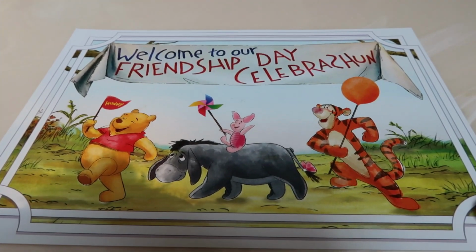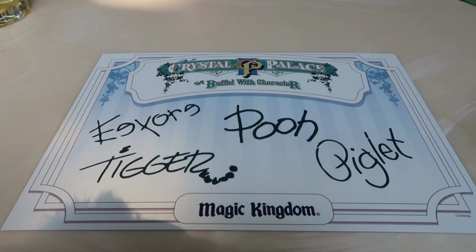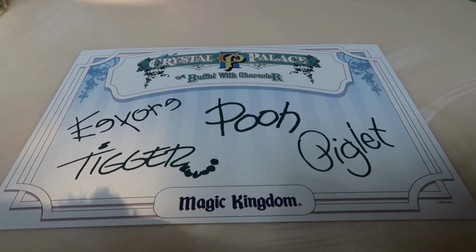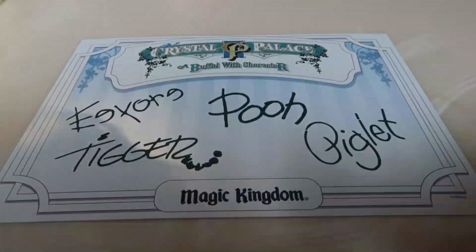So one of the things you do get here is a Friendship Day celebration card with signatures from all the characters there. So you will get this as a souvenir as well. Just as a little aside, right, we are full. We're gonna go outside and then we are definitely, most definitely gonna give you our final thoughts.